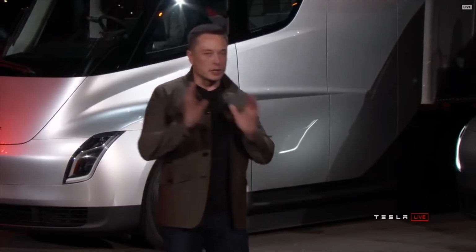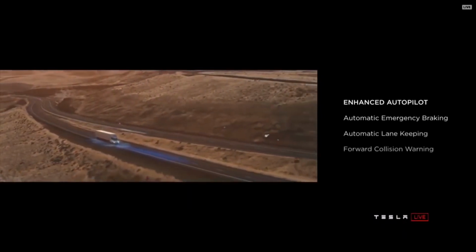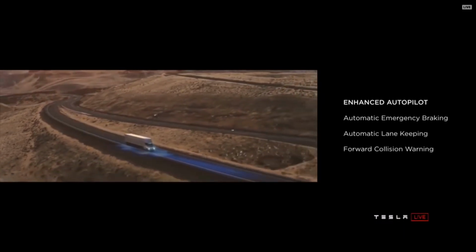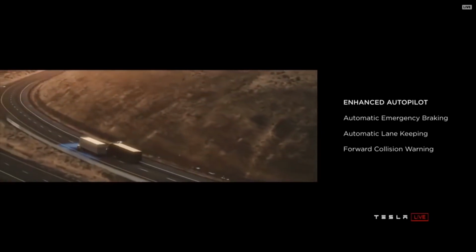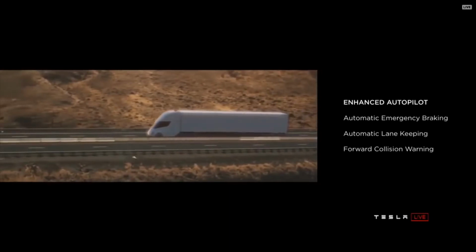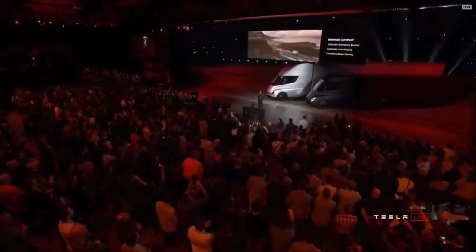What about safety? Now, when I say safety, I'm talking about the driver's safety. I'm also talking about other cars on the road. I'm talking about pedestrians. Safety for everyone. If you've got 80,000 pounds moving at 60 miles an hour, it's a very dangerous thing. Every truck we sell will have Enhanced Autopilot as standard. The truck will automatically brake, but it will actually automatically lane keep as well.